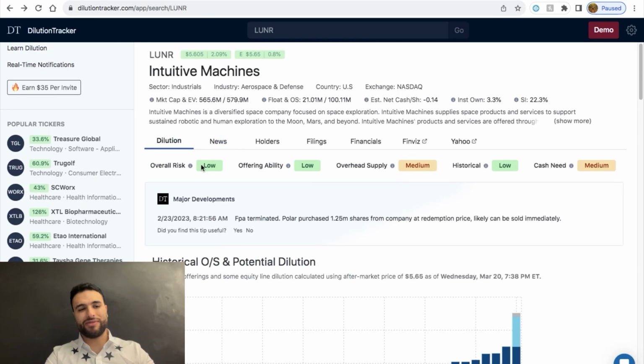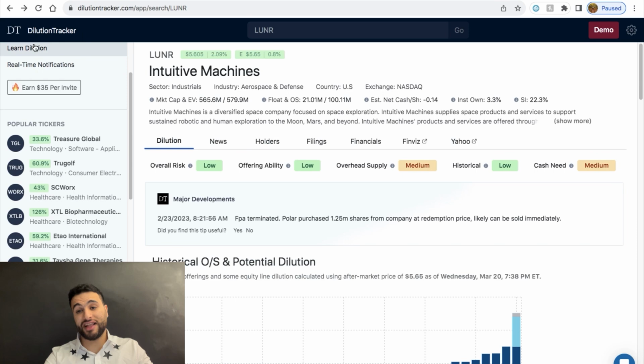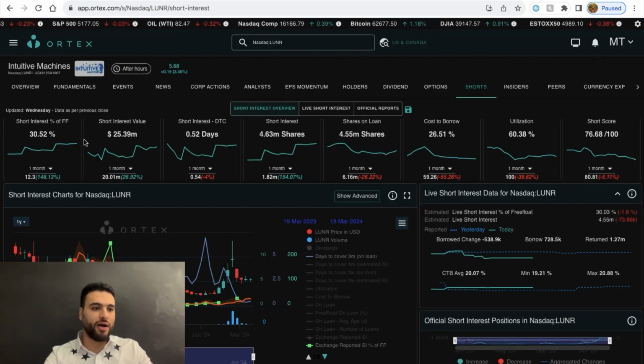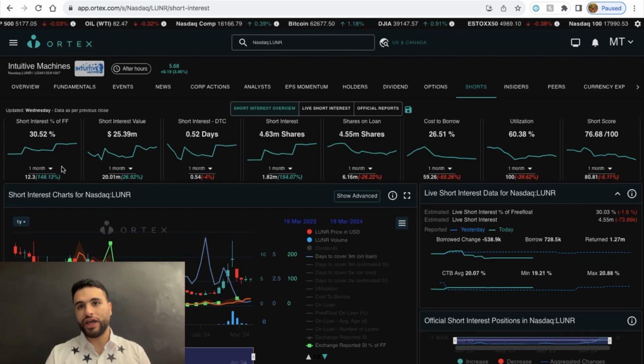So the exact same thing really applies when it comes to Lunr's dilution, where if they announce an S1, the company's stock could get absolutely destroyed, but this doesn't mean that it's necessarily going to happen. Now, there's that. Now, let's talk about short interest when it comes to Lunr, because I think this is something that a lot of people are interested in, considering that this is considered a short squeeze ticker.